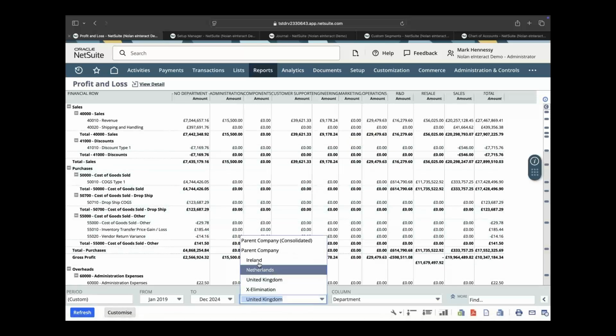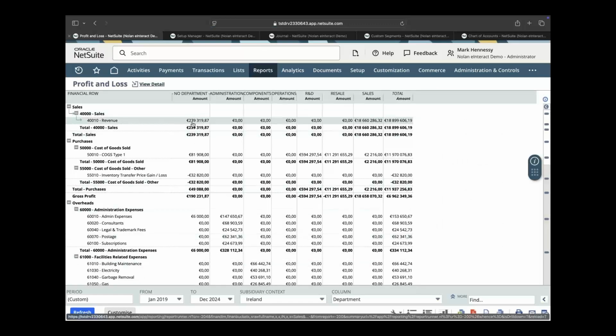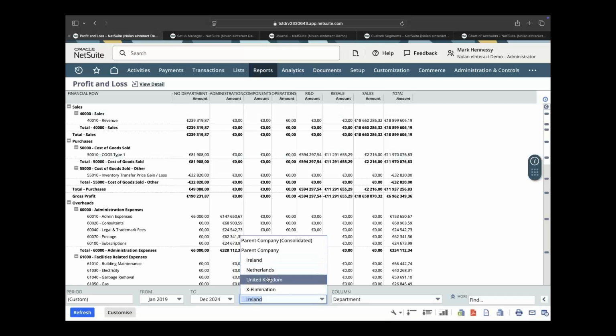We could then obviously change this to say, let's look at it for the Irish view. And that will now just switch to that company essentially and just run that same report, but just looking at Ireland. So I think switching to euros, if you'd imagine. And now we're looking at the departments that are set up against the Irish subsidiary. Just going to switch back to UK.